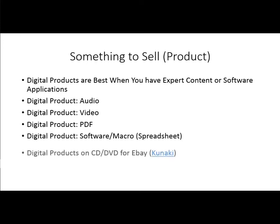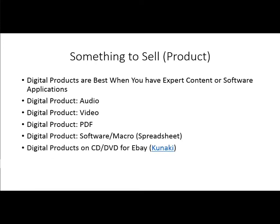Now, you can sell any or all of these things on eBay. It's important to note that on eBay, when you sell a digital product, you need to sell it on CD or DVD. You're going to be using their system. So even though you can deliver this product digitally in every other sense, if someone were to hit your PayPal button, you can do those things on eBay, but you must do it using a CD or DVD.